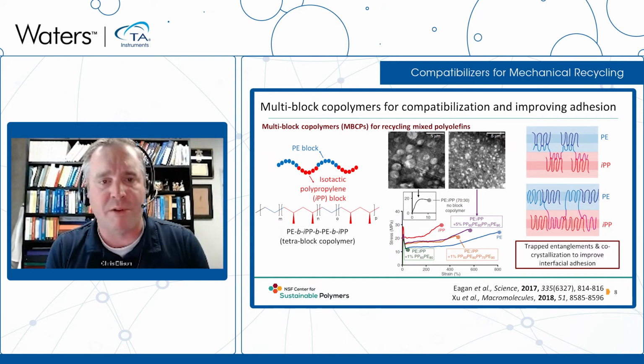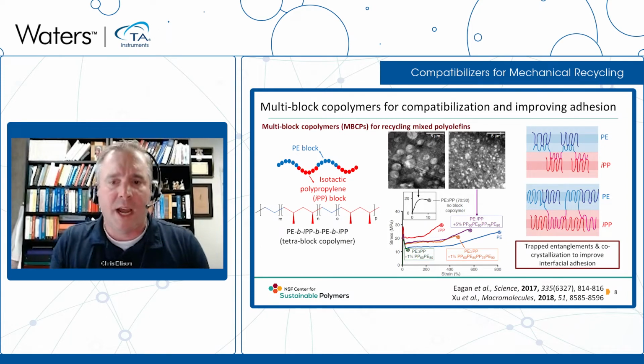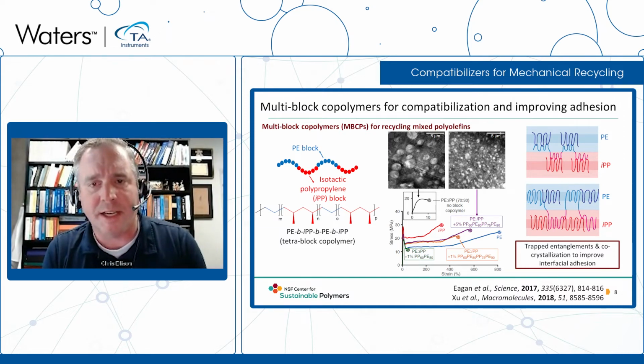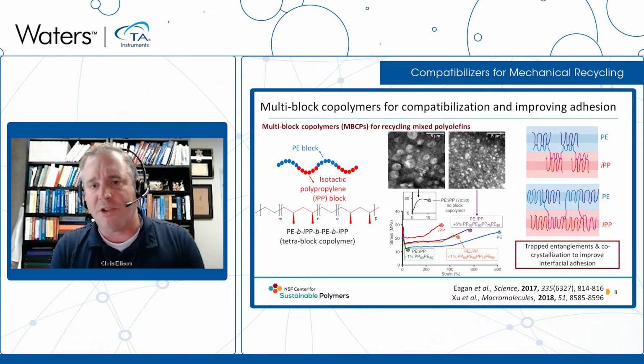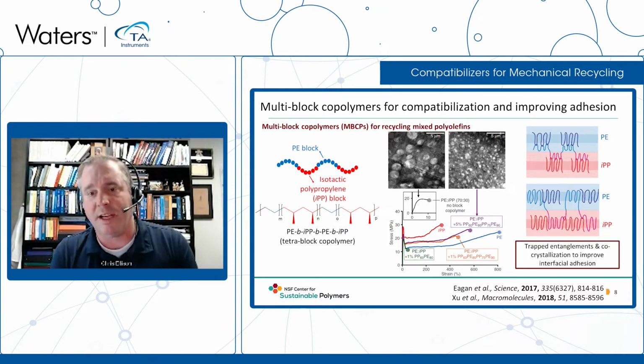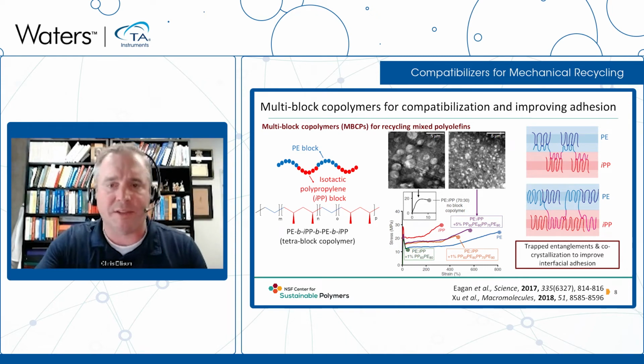So even though both components are very ductile, tough materials, when you place them in a blend, it's these weak interfaces that really dominate. And they proposed a lot of mechanistic detail on how they think this happens. The idea is that these compatibilizers can reach across the interfacial width to reach into the pure components. They can engage in entanglements into those pure homopolymers if they're long enough. And ultimately, if they're long enough, they can also co-crystallize with the pure components. And these are mechanisms of providing strength or stress transfer across those interfaces.